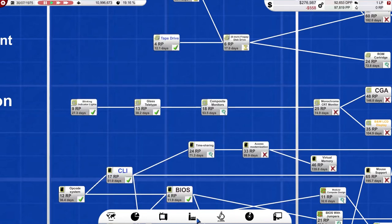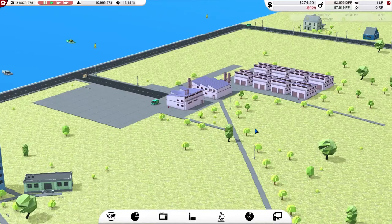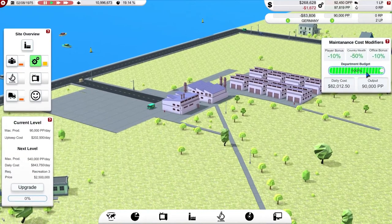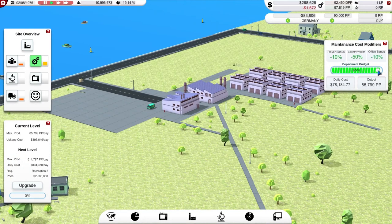Right, so let's go back to our sites. Let's reduce manufacturing capacity slightly again. There we go. Come on. I don't want to keep on losing. There you go. As long as I make some money, I'm okay.